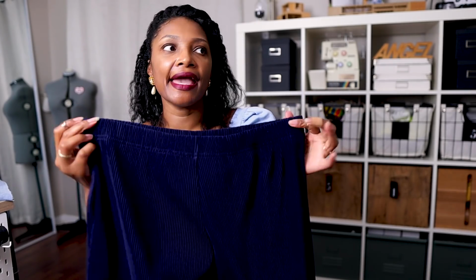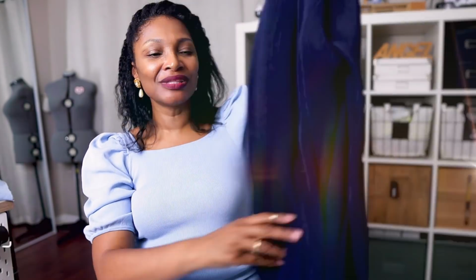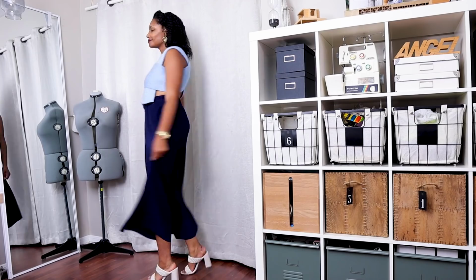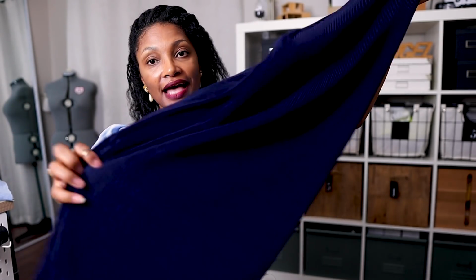Do I wish they had a band? Yes, of course. I wish all pants had a band. Are these more comfortable with the stretch? Oh yeah, absolutely. And they have pockets. They would be more amazing if they were floor length, but I don't expect to find floor length pants for my long legs because I almost never do. So yes, I was happy to find these for $2.